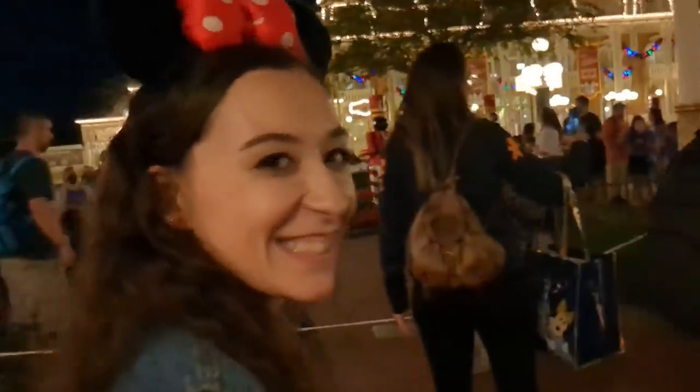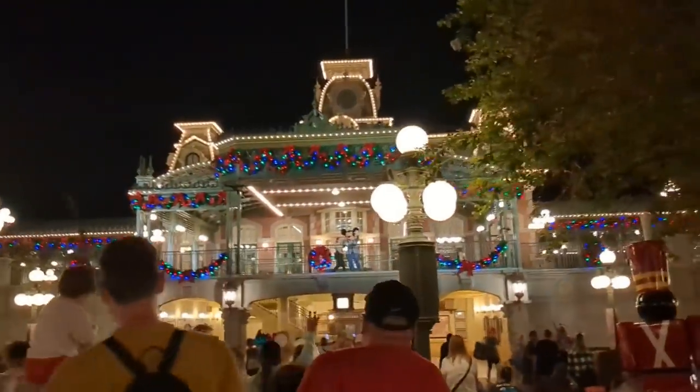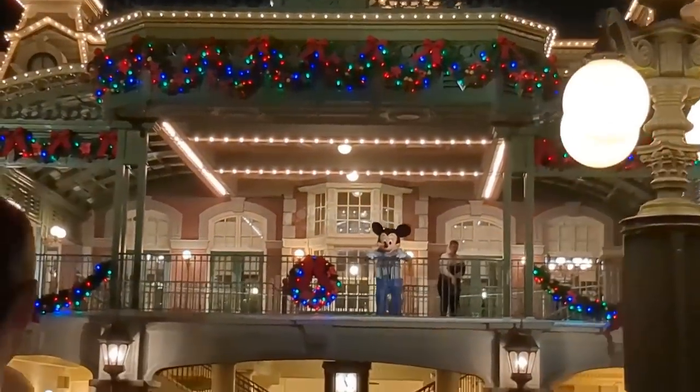Well, let's go home. Please. Very happy surprise on the way out. I've never seen him out this late, but the park is closing in 4 minutes, and Mickey Mouse is waving goodbye to everyone on the train station. Cute.